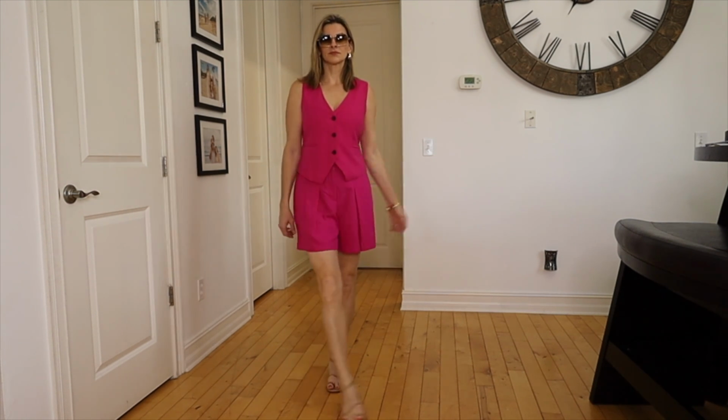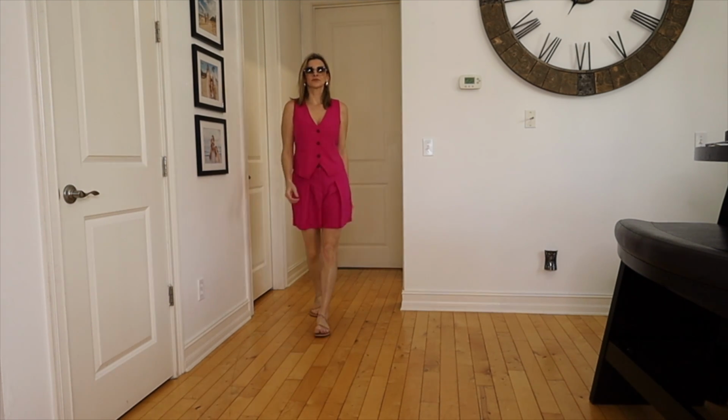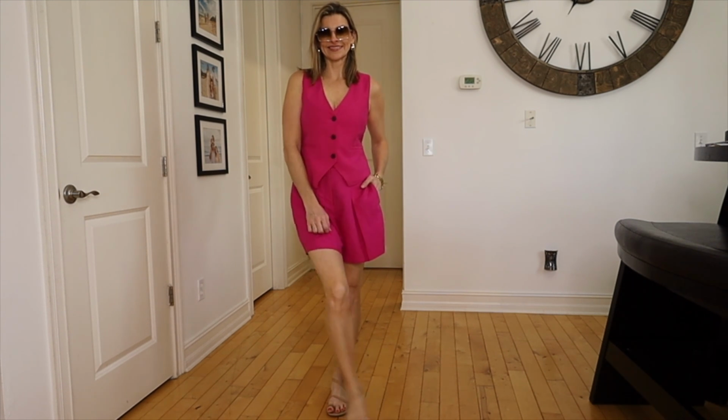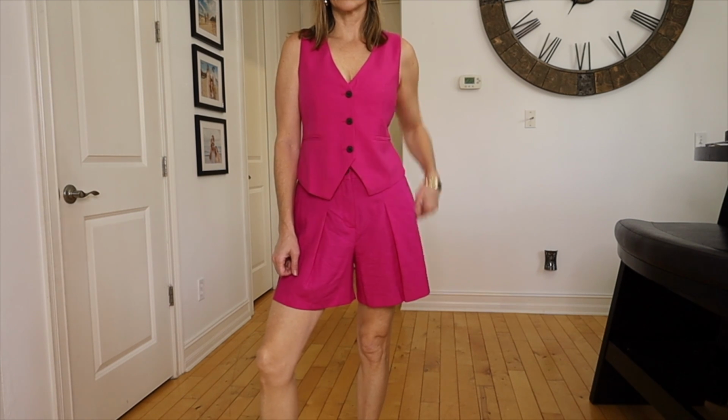Some really cute things, including this little linen vest, which is part of a set. Actually, they're sold separately, but they can basically be worn as a set. So this little linen vest, little linen shorts. It comes in other colors. You don't have to buy hot pink. I just really like the hot pink. But this is by the Nine West brand from Kohl's, and it's just so cute.